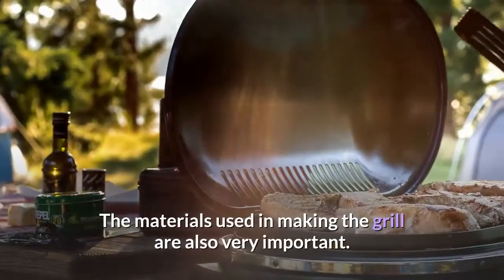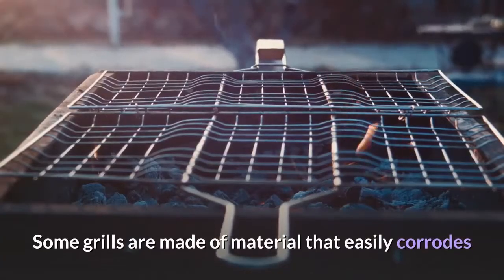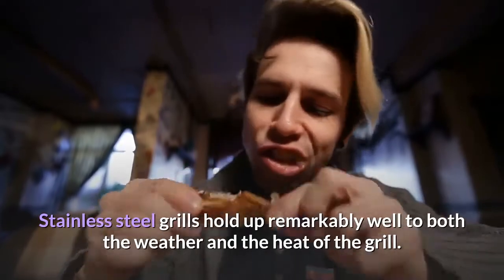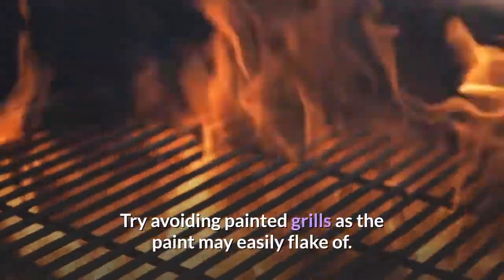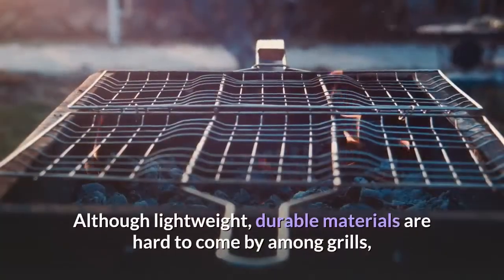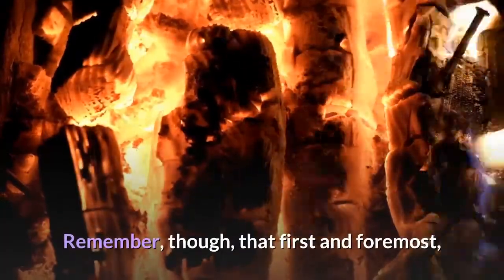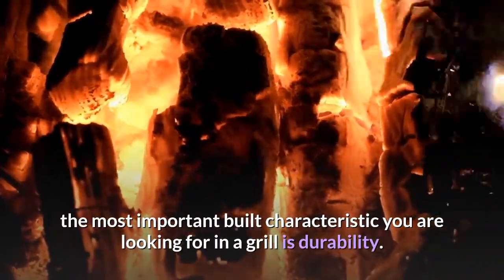The materials used in making the grill are also very important. Some grills are made of material that easily corrodes or does not stand up well against the elements. Stainless steel grills hold up remarkably well to both the weather and the heat of the grill. Try avoiding painted grills as the paint may easily flake off. Although lightweight, durable materials are hard to come by among grills, you would do best to look for such. Remember, though, that first and foremost, the most important built characteristic you are looking for in a grill is durability.